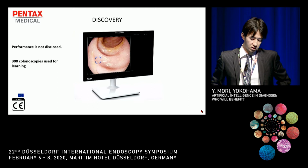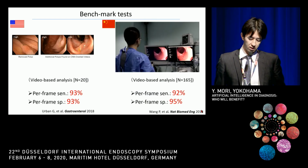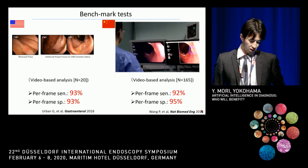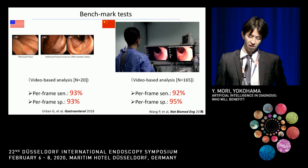And if you look at Discovery provided by Pentax Corporation, the performance is unfortunately not disclosed. But they announced that they used 300 colonoscopy videos for machine learning. If you look at other publications, other than the regulatory approval, you can confirm very similar results. In the United States, California University provided data of over 90% sensitivity or specificity per image, and the Chinese group provided very similar results. So maybe this performance is very, very promising based on a benchmark test.